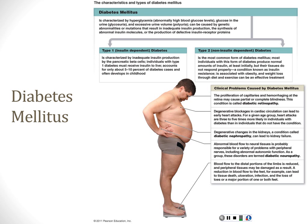So the goal of managing diabetes mellitus is to keep blood sugars in the normal range. Now that has changed in the last 15 years. It used to be it was to keep blood glucose levels below 200. Now we know it's better to keep them in the normal range. So the goal for both types is blood sugars of 70 to 110, ideally 80 to 100.